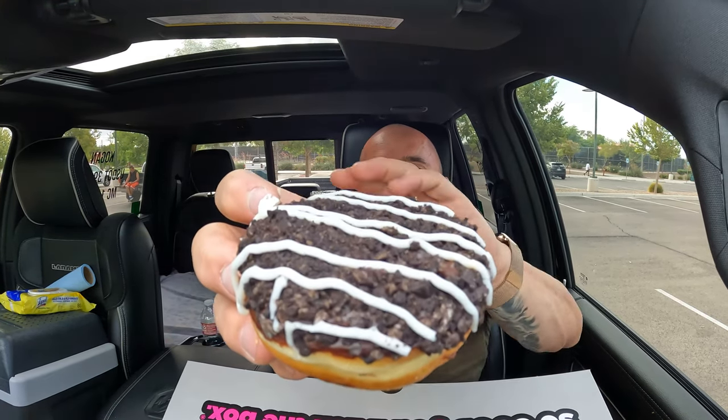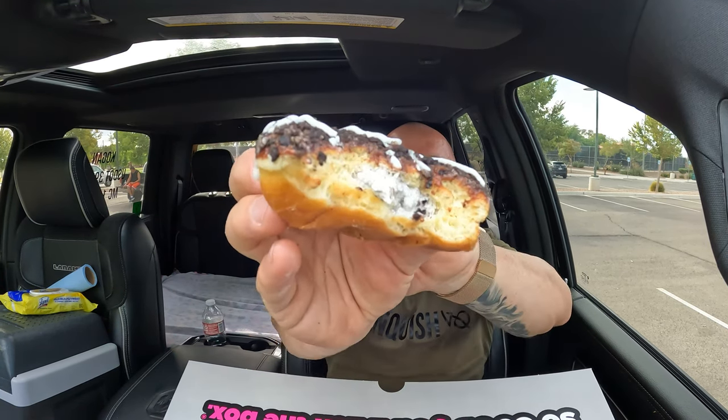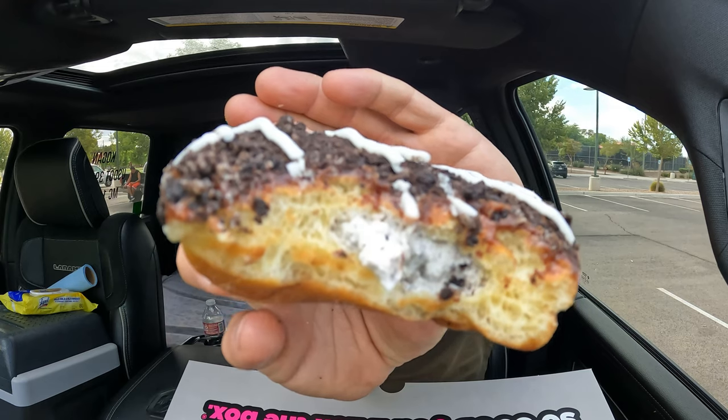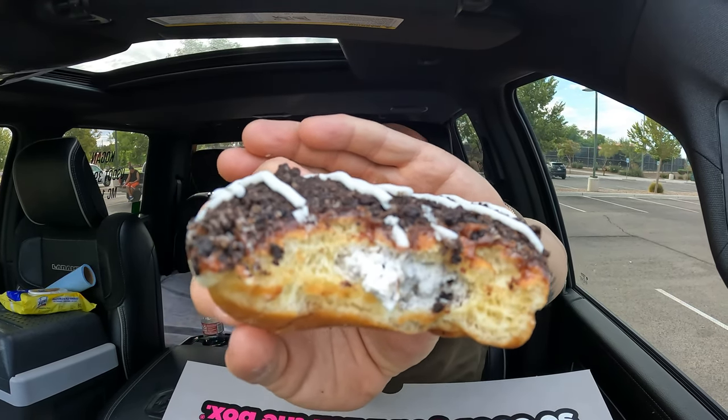These are just right. Next, we've got a cookies and cream. Got a perfect cookies and cream filling inside. Very delicious.